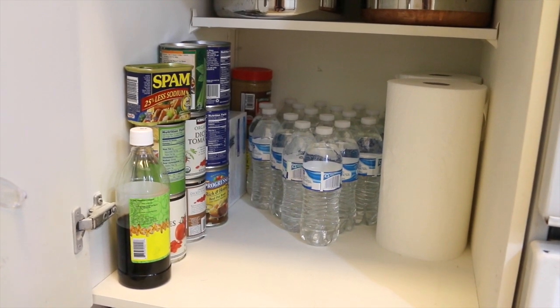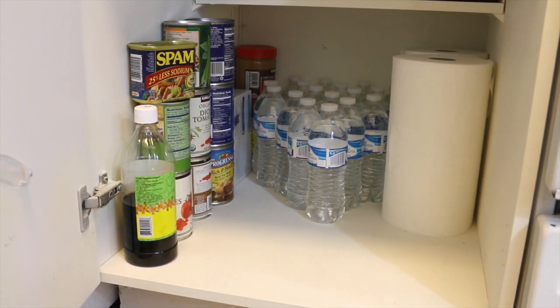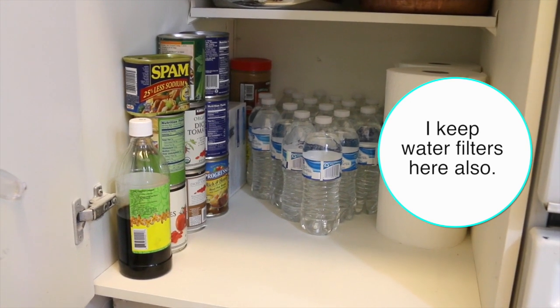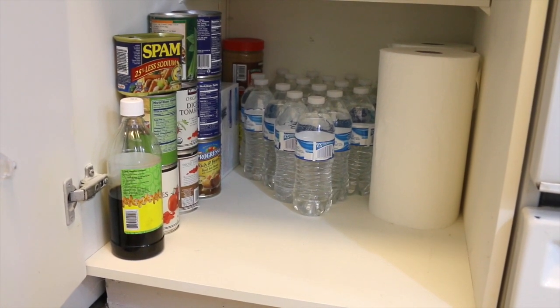If I didn't have this clear space, if I had a lot more pots and pans, then what would happen is that I wouldn't be able to buy things in bulk, especially canned goods, and so I'd end up spending more money. So I'm already saving money just by being minimalist because I have this extra space to keep the backup items.